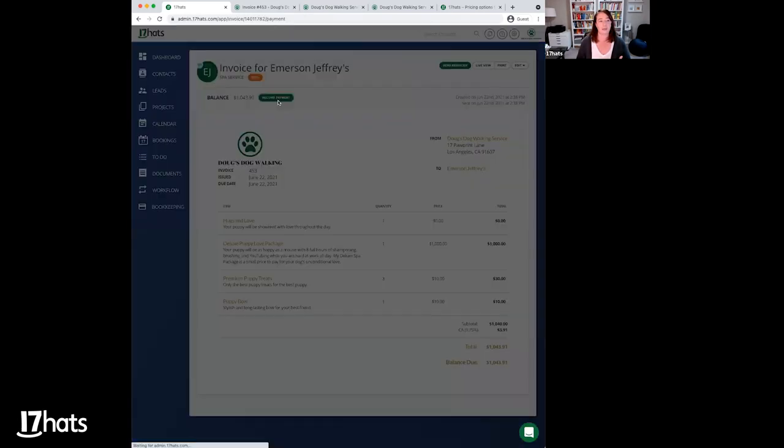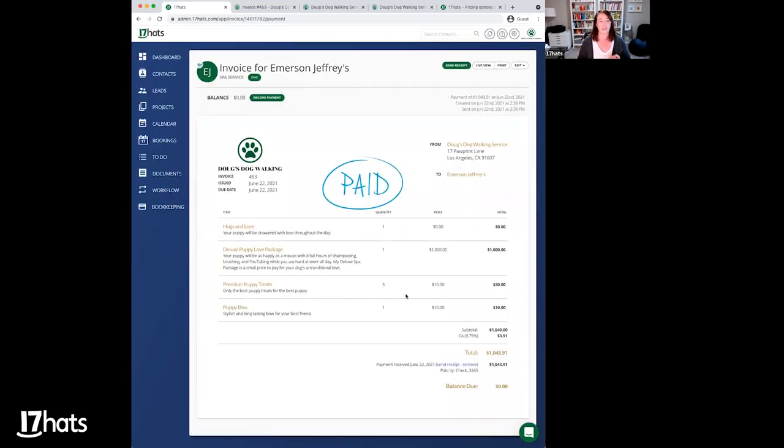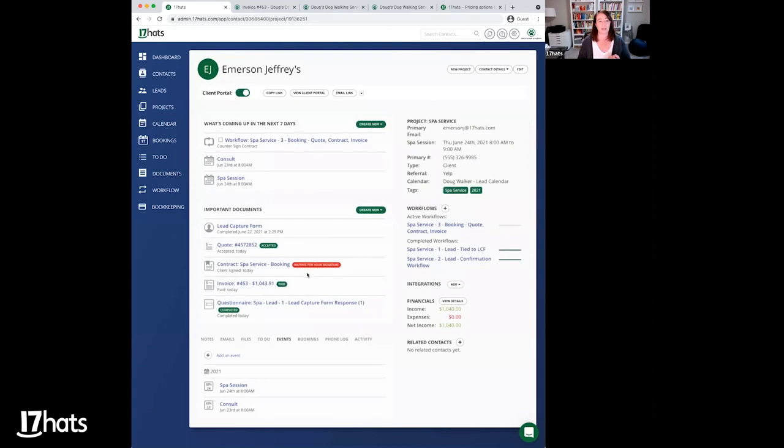I hit record payment and we can pretend that this is a check that she paid with. So we have a reference number and we chose the method of check. I hit apply. And just like that, this invoice has been marked as paid. And now we can see that on this page, the invoice has also been marked as paid. It makes it really easy to know exactly where you stand with your clients. Okay, I'm gonna go over one more thing and then we're going to jump to questions.